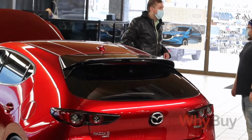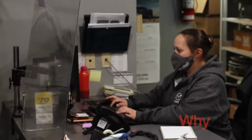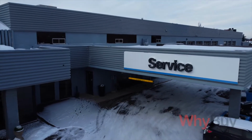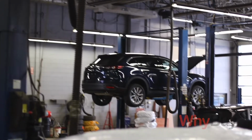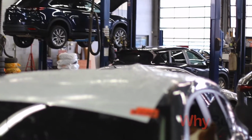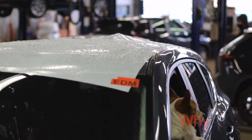Coming from myself as an engineer, the questions I asked were very technical. The staff were very knowledgeable about everything. We visited the service department and the parts department, because we knew that's where we were going to come back. We took a sneak peek inside the garage and at the mechanics. Everything's clean and laid out, very organized. That's something that we value a lot.